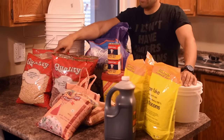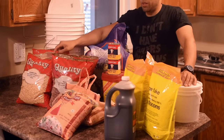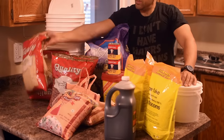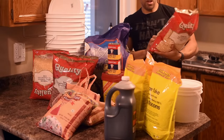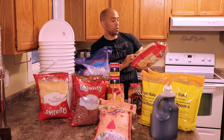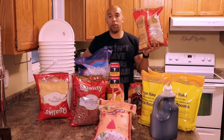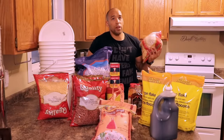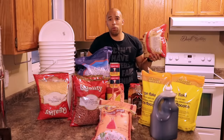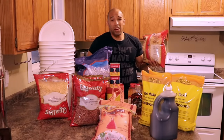So over here, I have some split chickpeas. These chickpeas have an amazing amount of nutrition. This was $10. 25 grams of protein in half a cup, which is 100 grams. This is 5 kilograms, so 50 times 25, what is that? 1250 grams of protein. That's enough protein to feed a man for a month.